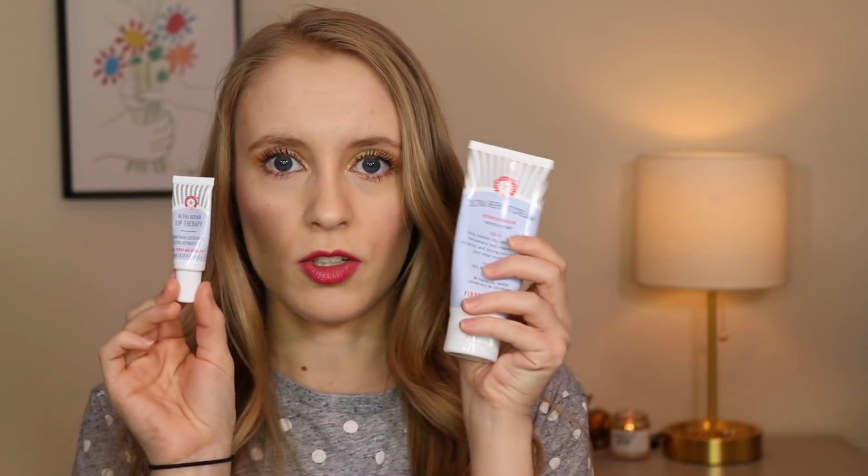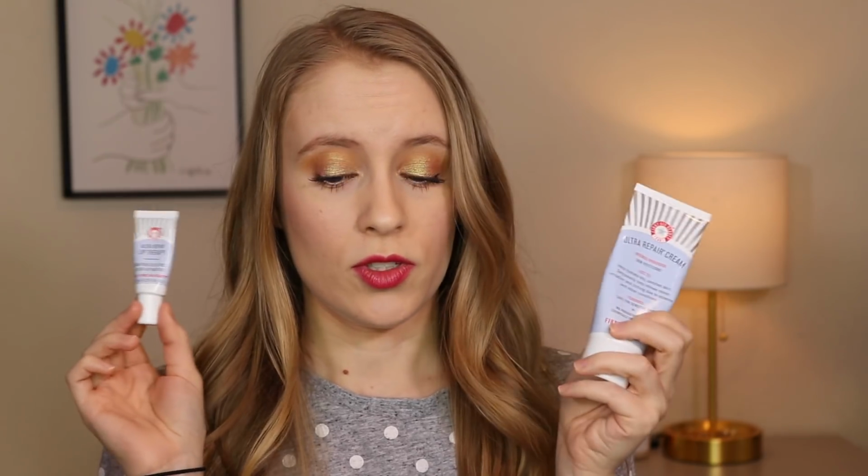It does a really nice job and it really does help keep my lips from getting chapped, but I don't think it's anything miraculous. It's not transforming my lips overnight, you know? So it's nice, but I definitely wouldn't spend full price on it. But this little duo I think was like $12, so I essentially got each of these for $6, which is a really good deal for some First Aid Beauty stuff.